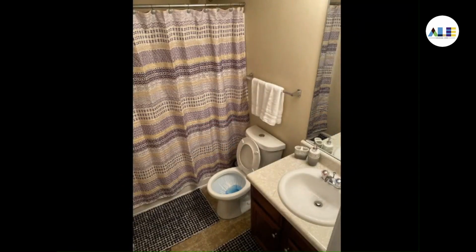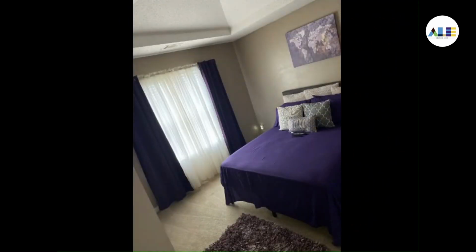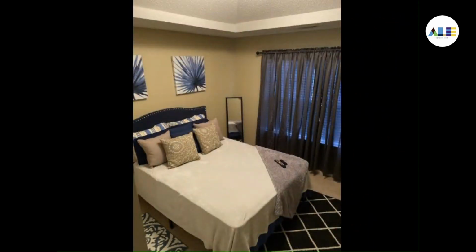Stay connected with complimentary high-speed internet, making it easy to work, unwind, and stay in touch with loved ones.